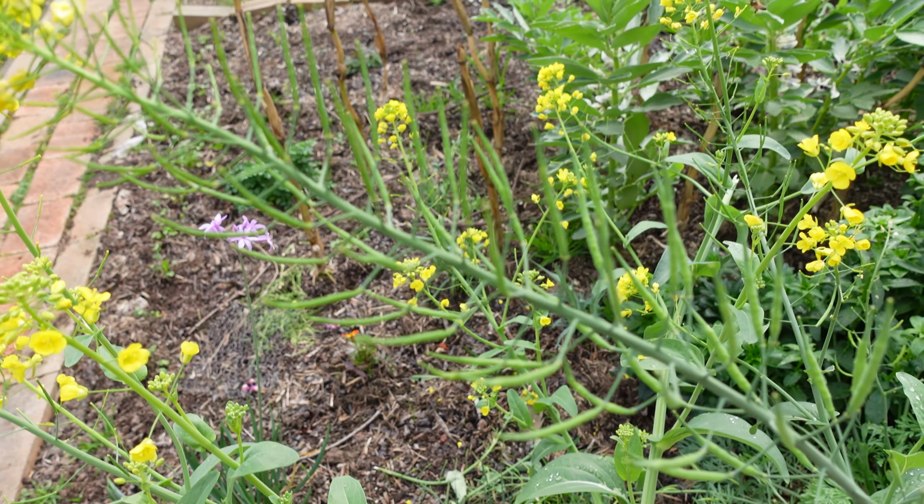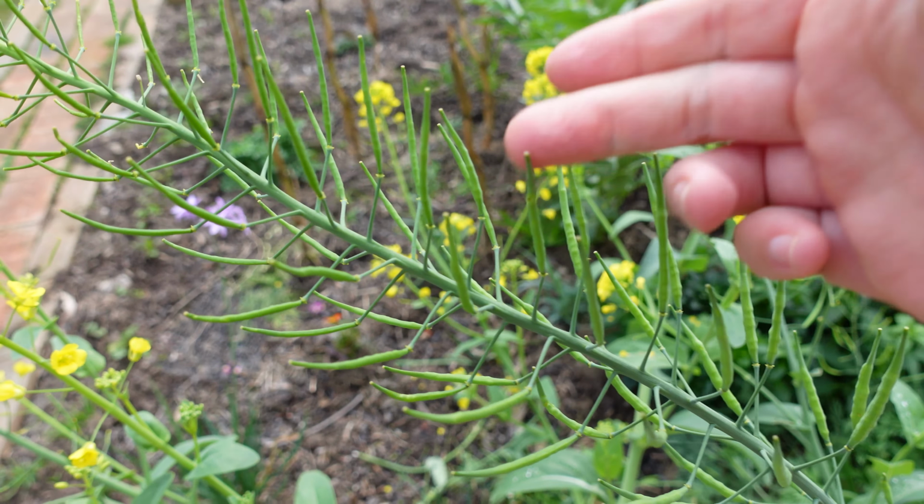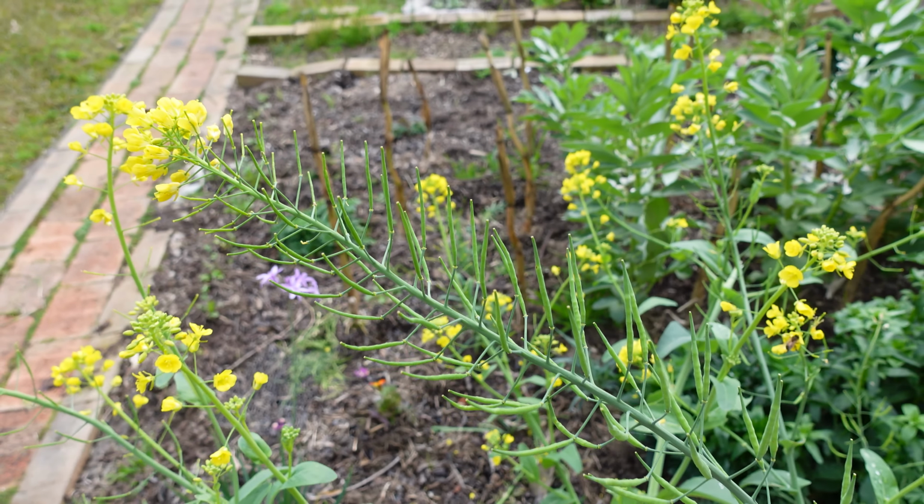So if you can't get through all of your brassica plants in the season and you don't need the space for something else, definitely make sure to let them flower like this. And they just produce so much pollen in each of those flowers. Plus, letting it flower also means that you can collect seed as well. So I can see on quite a few of these that the seed pods are almost forming, and I'm going to let a lot of these dry so that I can have lots more pak choi seeds for the garden.